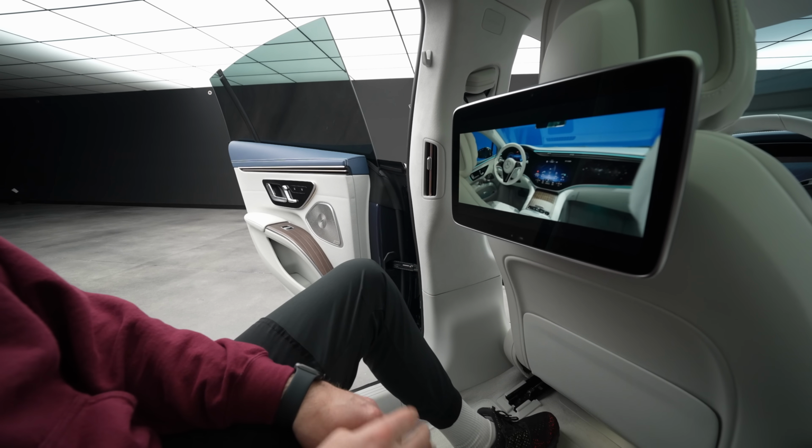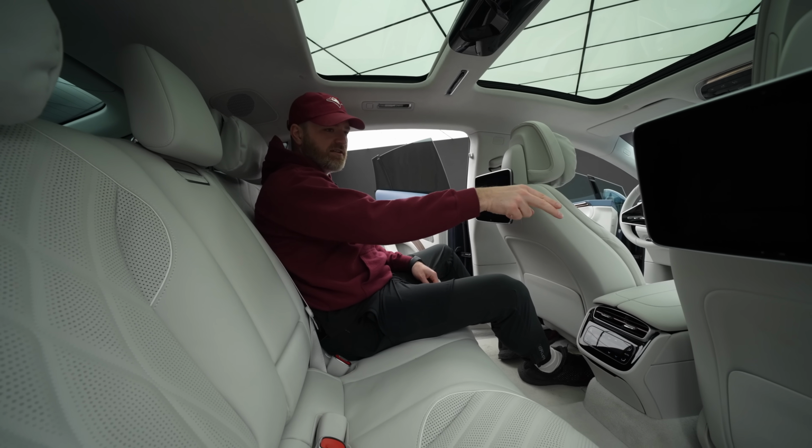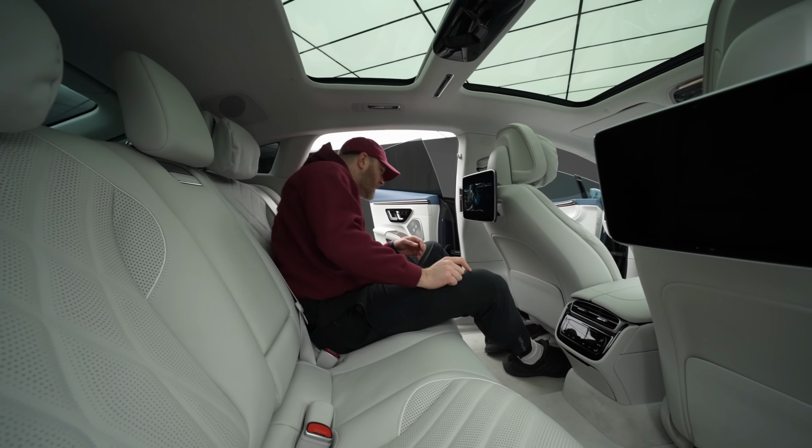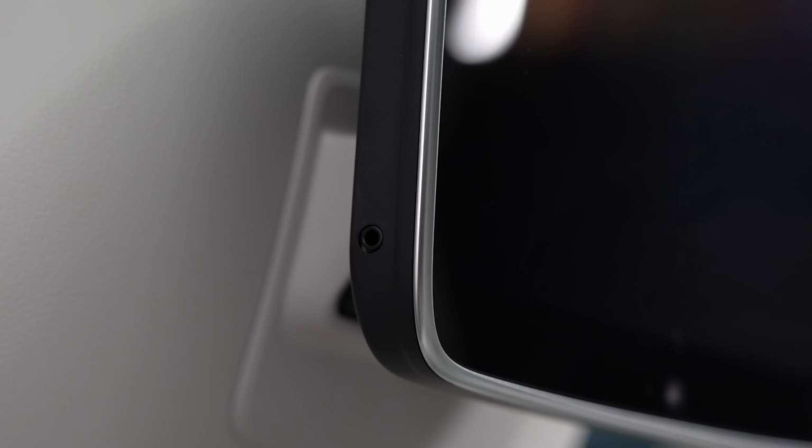And you can see I could just be chilling back here, watching a video independently of whatever anybody else is doing in the front row or even to my right-hand side. I'm also noticing that there is an analog mini jack headphone connector.